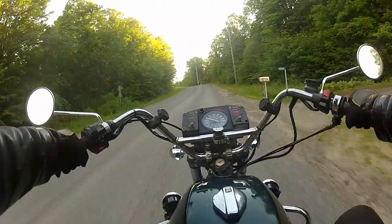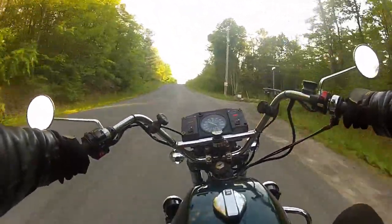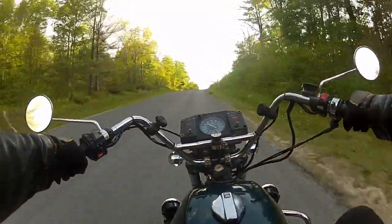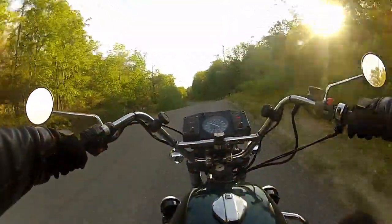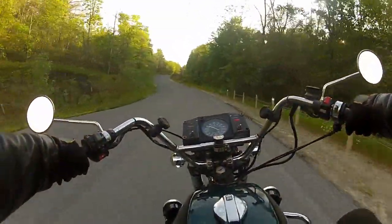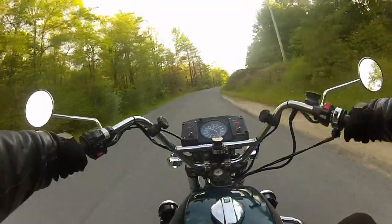Parts of the original road have been absorbed into later highways. Parts have been abandoned altogether, and a few parts still exist as narrow gravel roads. It was those I was interested in riding. This ride strung together as many unpaved sections as I could find, but I had to get there first.